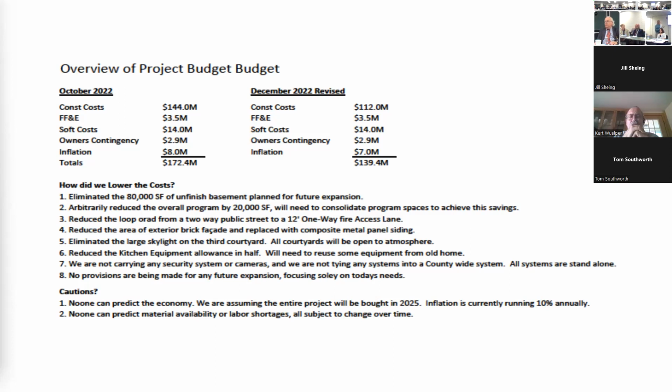And the bigger one is we've eliminated George's early ask that the building be expandable. We had always talked about, we could add an extra floor, or we could build out horizontally, or we could add a fourth pod.